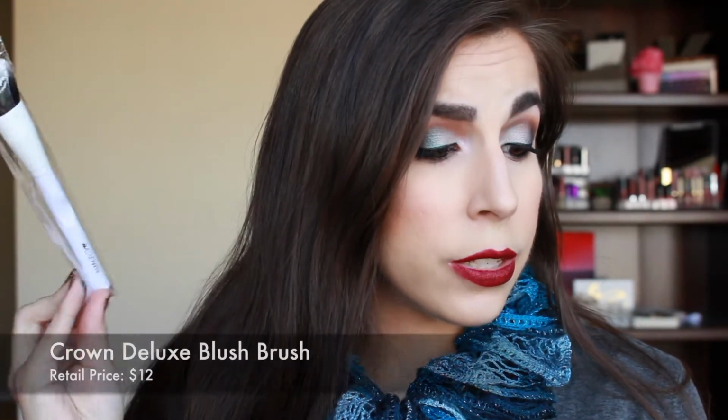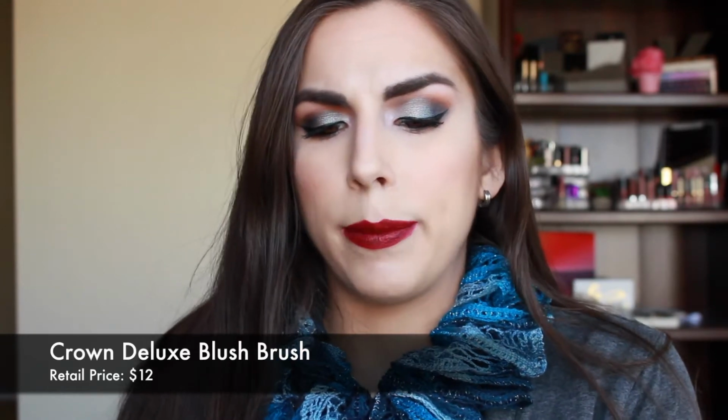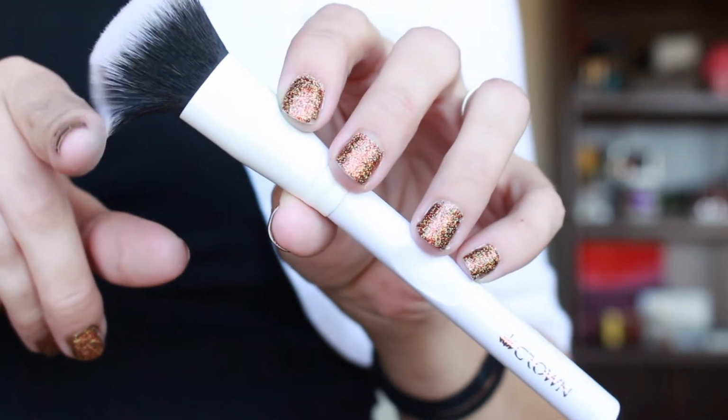So let's dive in. So we got a crown brush, which retails for $12, and it's a deluxe blush brush. That's a little small for my idea of a blush brush, but here's what it looks like. I don't think I've tried many crown brushes. I think I own one from a previous Boxycharm, but it was an eyeshadow brush. So, you know, not the most impressive quality, but the bristles seem fine.